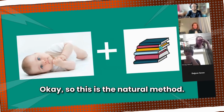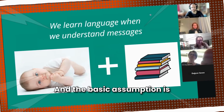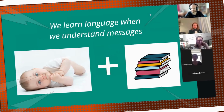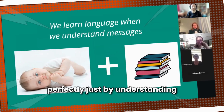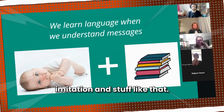So this is the natural method. This is not the natural method. And the basic assumption is that we learn languages when we understand messages. And all human babies show that that's enough, right? Children learn how to speak perfectly just by understanding messages and then imitation and stuff like that.